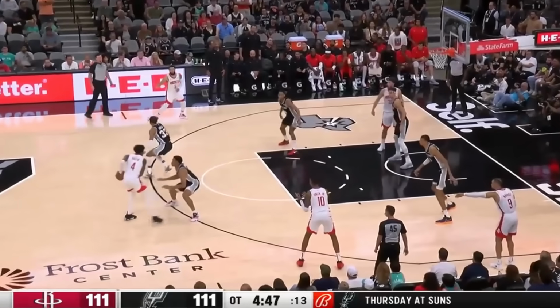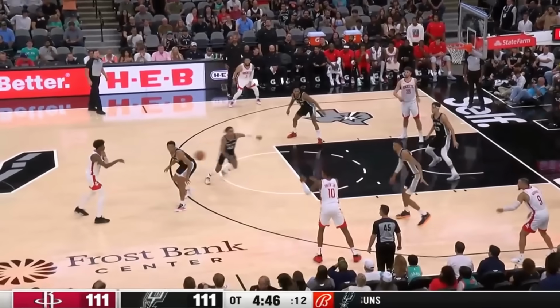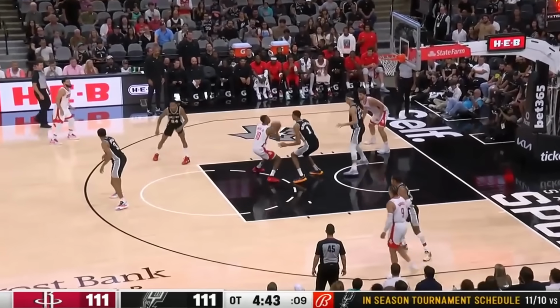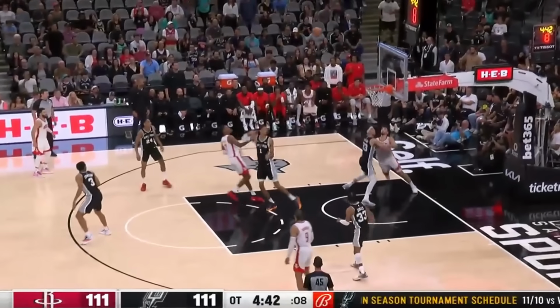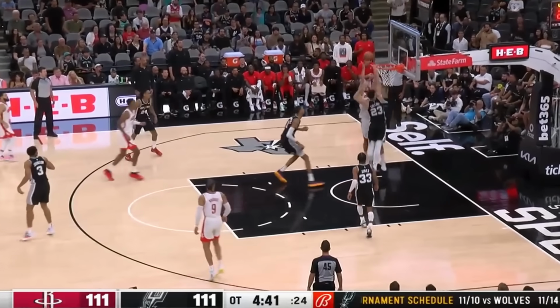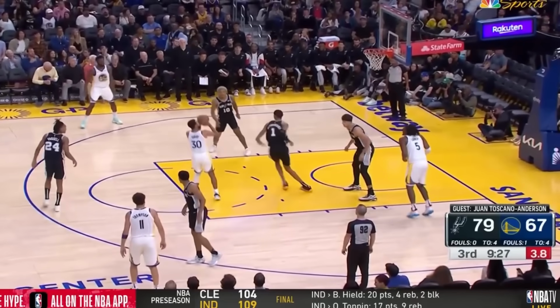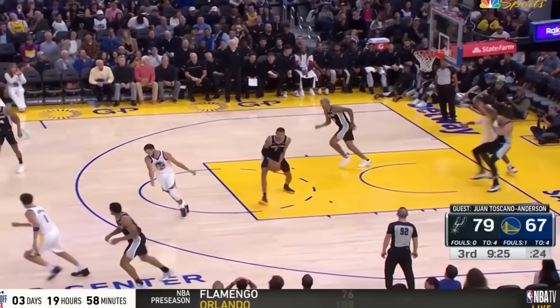To counter Wemby's closeout ability, Jabari later decides to drive, and Victor does a good job of not biting on the shot fake and only going up once Jabari himself is in the air. This is a good adjustment from just 2 games ago when Victor was biting on every shot fake. The rate at which he learns from his mistakes is tremendous.